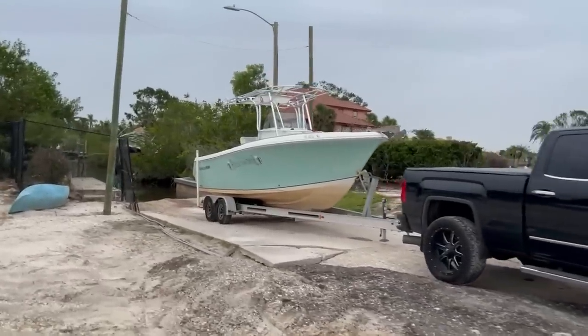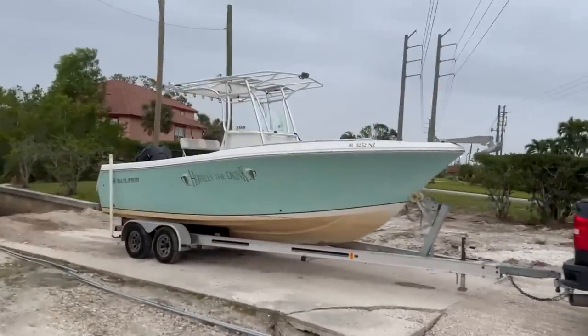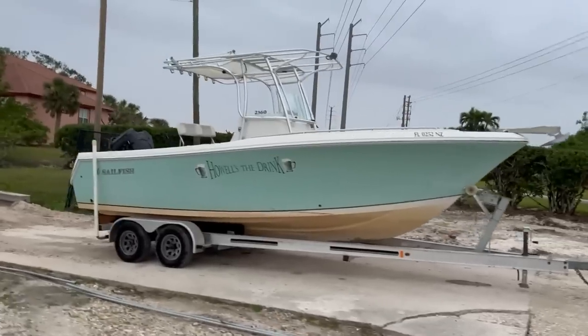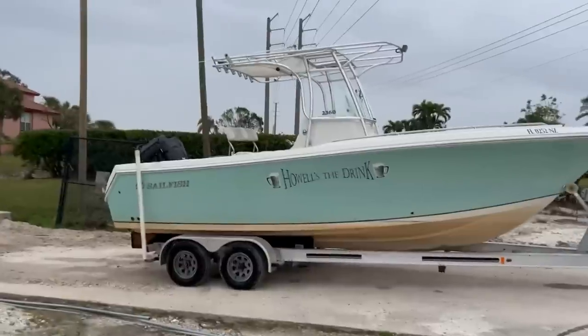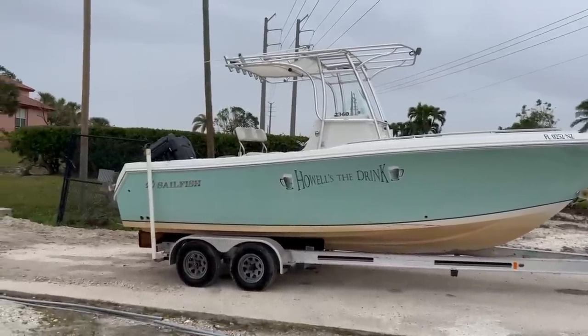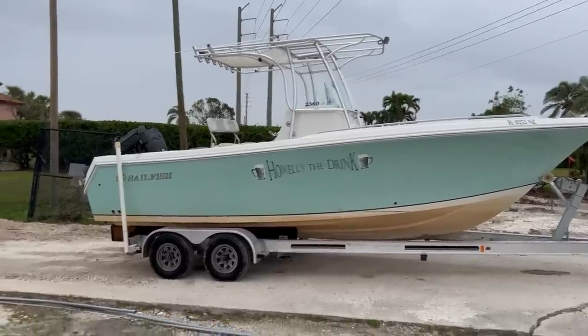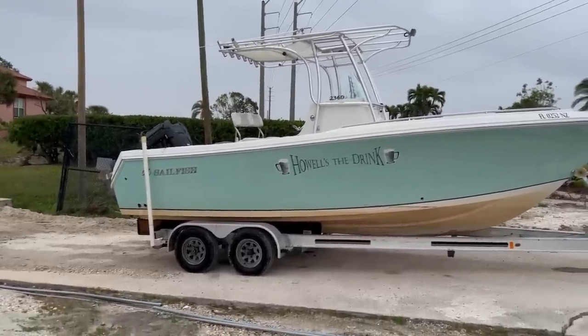On the trailer, looks pretty good out of the water. So, gonna head back to the property, drain the oil, drain the water out of the oil, and then hopefully we can get it running this weekend. We'll see. Two months sitting in the water after the hurricane.